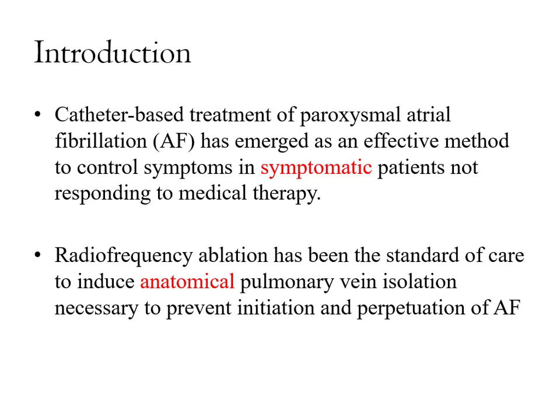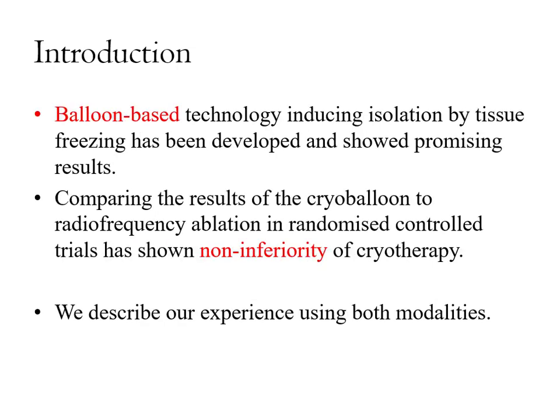We all know that catheter-based treatment for paroxysmal atrial fibrillation is an effective method for controlling symptomatic patients not responding to medical therapy, and the standard care is anatomical pulmonary vein isolation. Balloon-based technology inducing isolation by tissue freezing has been developed and showed promising results. Many studies showed that cryoballoon ablation is non-inferior to other methods like 3D mapping or CARTO mapping. So we did our experience and our research.